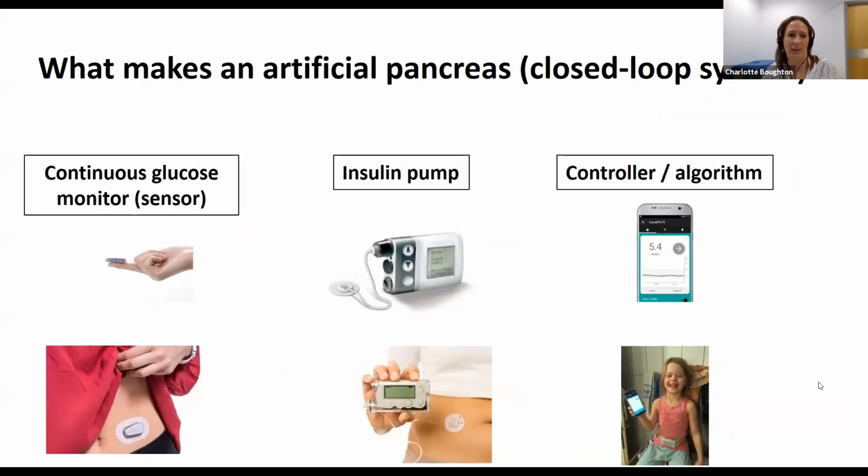So what makes up an artificial pancreas, which is also known as a closed loop system? So there tends to be 3 components. So one is a continuous glucose monitor or sensor, which measures glucose levels around the fluid in the cells, and that's worn just underneath the skin, as you can see in the picture on the left. The second component is an insulin pump. So this is attached to the body by a thin bit of tubing, or you can get patch pumps, which don't have the tubing. And this delivers continuously rapid acting insulin.